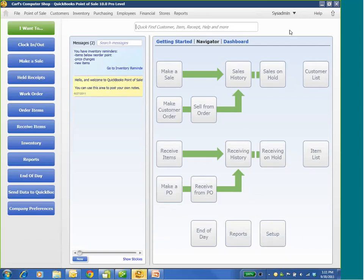So that's the end of day, and then of course the financial exchange you've seen. You can update QuickBooks at any time, and it is ideal to have QuickBooks installed on POS Workstation 1, which is the server where the POS database file is.